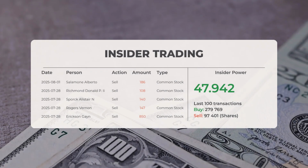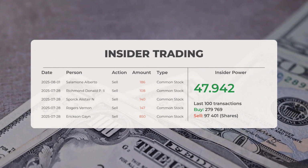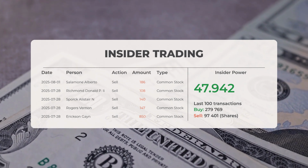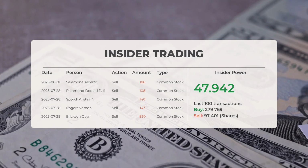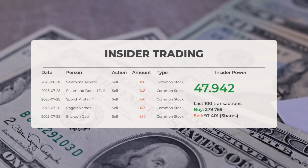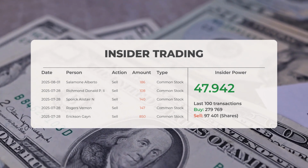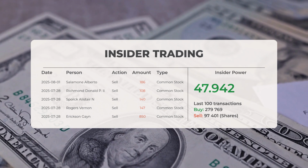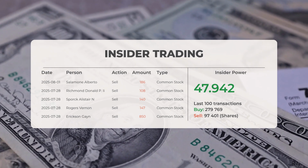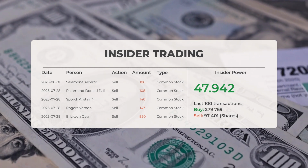The combined average rating for Aehr Test Systems from multiple analyst sources is to sell. Now, let's examine some recent insider trades. On the first day of August in 2025, Alberto Salomon conducted an insider sale of 186 shares of common stock. On the 28th of July in 2025, Donald P. Richmond II executed an insider sale of 108 shares of common stock. On the same day, Alistair Spork also conducted an insider sale of 140 shares of common stock. Additionally, on the 28th of July in 2025, Vernon Rogers sold 147 shares of common stock. On that same day, Gain Erickson performed an insider sale of 850 shares of common stock.